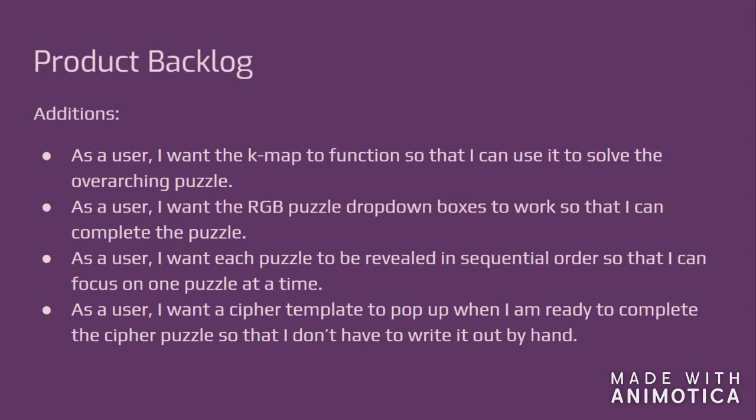At this stage in our project, the changes made to our product backlog highlight our focus on making sure our game is a cohesive product. We want to make sure our puzzles connect smoothly and that the main features of the game work as intended so that the user can have a positive and rewarding experience. As such, we focused on making sure the logic and functionality for all puzzles was complete and that they could be implemented effectively.